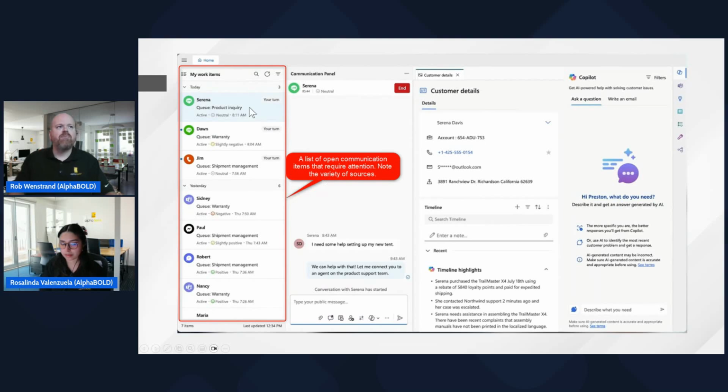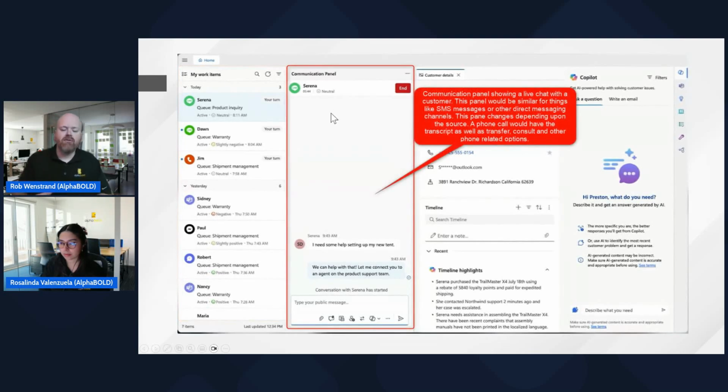So in this first pane that we see over here on the left-hand side, we have a list of open communication items that require attention. Now, in the center, we have our communication panel. So let's say that this agent accepted a chat call from their chatbot that's posted on their website. They would be able to talk to that customer right here through the communication panel.